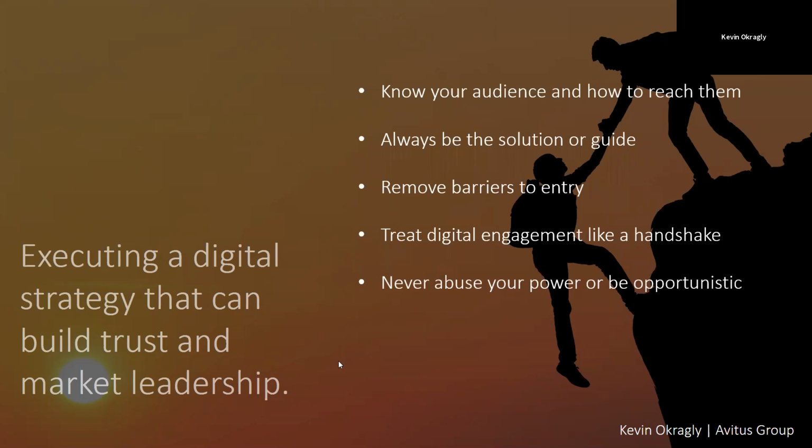And with great power comes great responsibility. So never abuse your power or be opportunistic. And what I mean by that is, you may have a very large email database, a very large marketing list. And what you don't want to do is be sending out the same monthly newsletter to everybody, and just blanket messaging your entire list. Or you don't want to just send out one offer to your entire list. And so that's more of an abuse of the power that you have of that list.